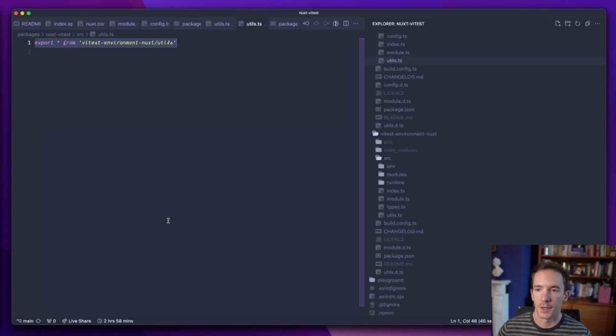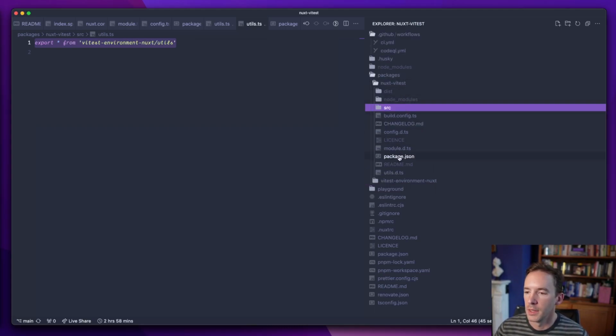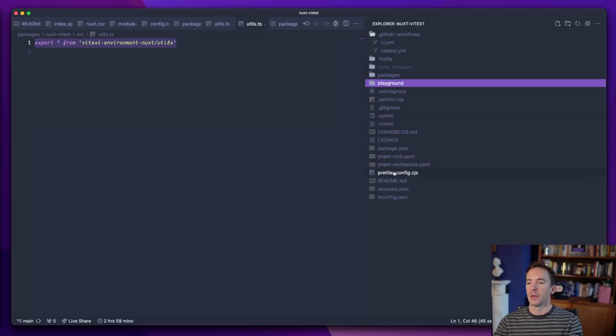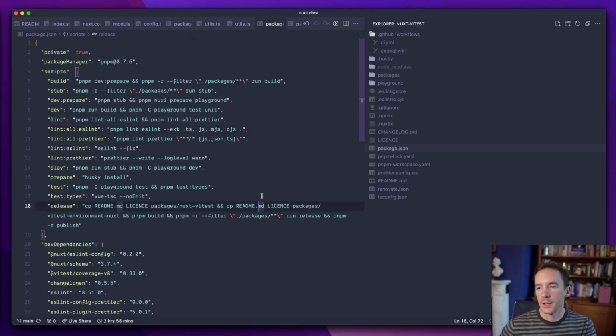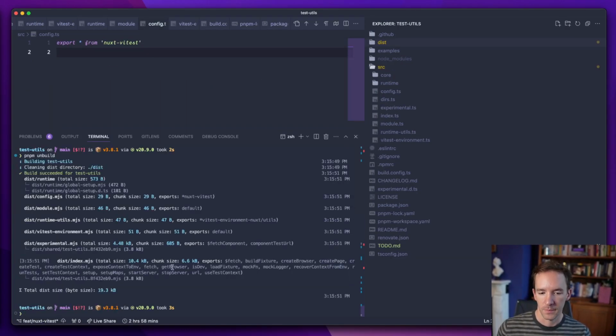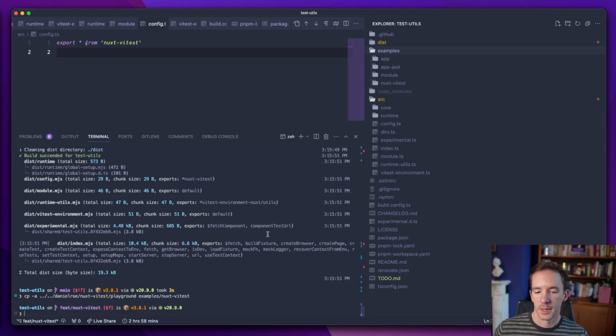Now this gives us the opportunity to add tests, right, to check that things are working. So let's copy across the tests from nuxt-vitest. Where are our tests? Do you know, I have a positive feeling that maybe our tests are just in this playground. Is that possible? We have test types and we have playground. That's it. Okay, so we should just be able to copy across the playground. Let's try that, and copy it into examples nuxt-vitest, say, to start with.